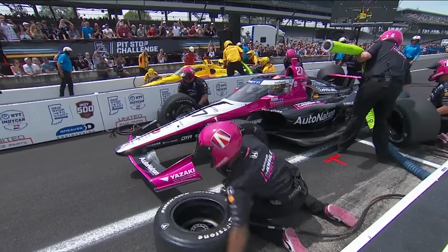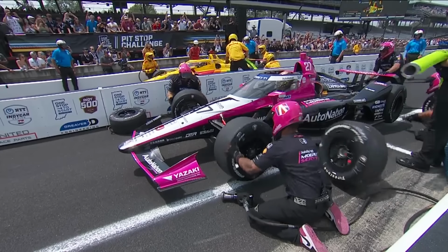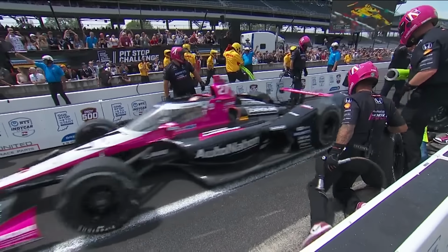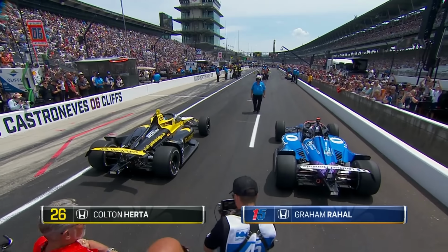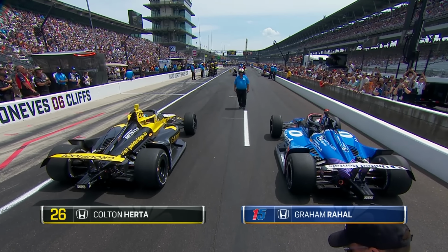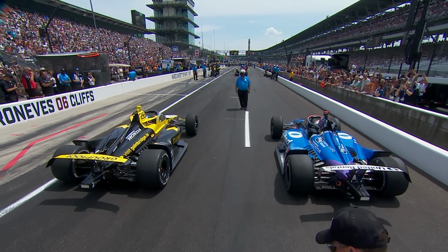Yeah, watch the left front there. He had to scoot over, and that cost you a second just like that. And then you're out of sorts with the tire placement. They've only had a couple of days with these pit alignments. Monday and Friday as well.